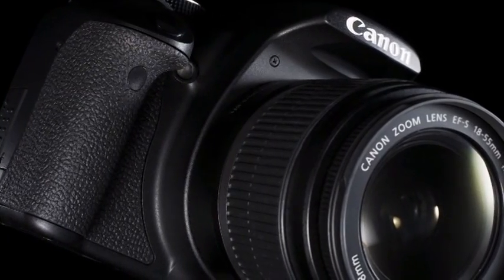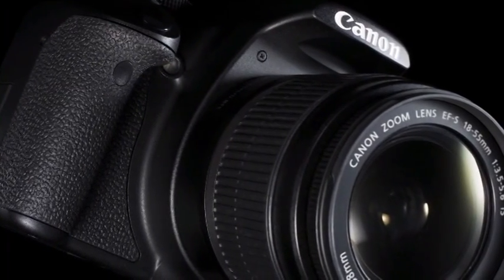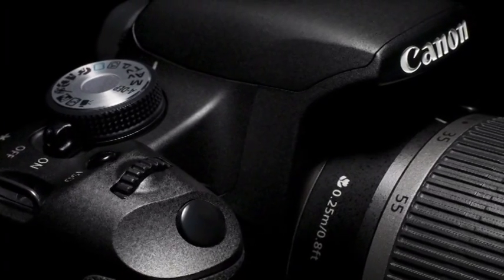This means you can mix together some stills and some video and get a really nice multimedia presentation of the stuff that you're shooting. And as part of the Canon EOS system, it's compatible with the complete range of EF and EFS lenses, as well as the EX speed lights. So you've got a lot of versatility there to be able to tackle pretty much any subject you can come across.